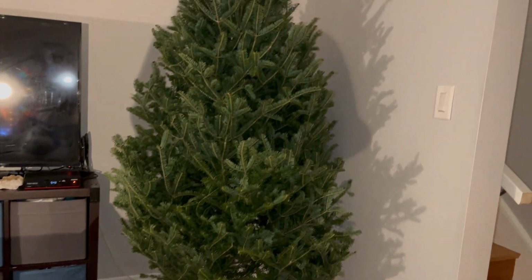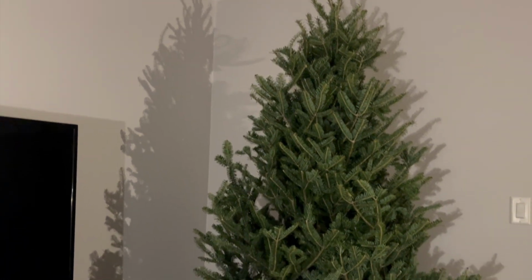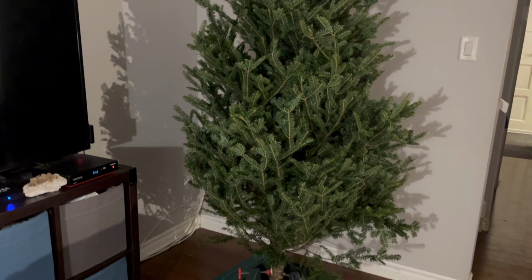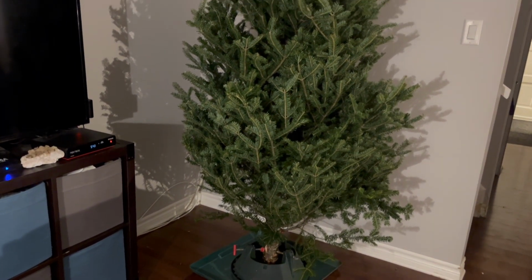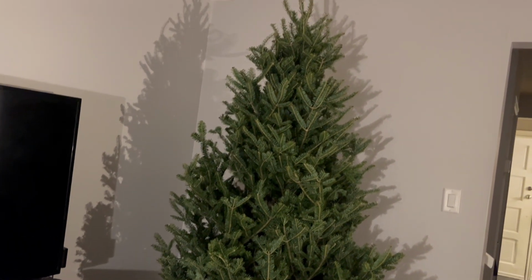So this is the one that we chose, and it did fall a little bit, but we did get it on a good day. It didn't have a lot of snow on it or anything like that. It was just a little bit cold and frozen, and so overnight it opened up quite a bit, and that way we are able to see where we actually want to position our ornaments.